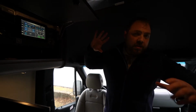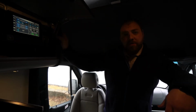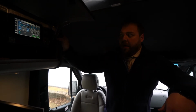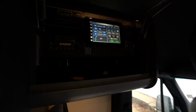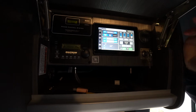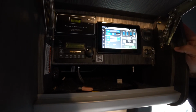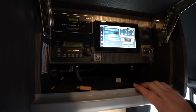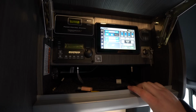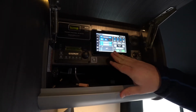So the entire brain of the unit is all right behind the driver's seat above them, and that is all in this cabinet we already have open. So I turned on the main batteries, which turns on all of this, and so I'll briefly go over what each one of these things does. Obviously the main thing is right here.